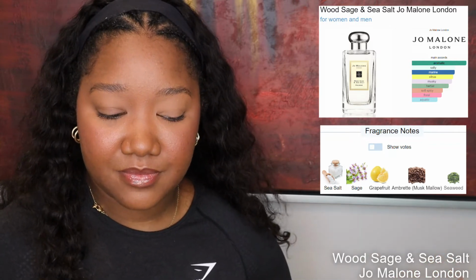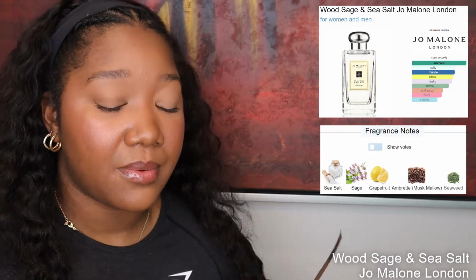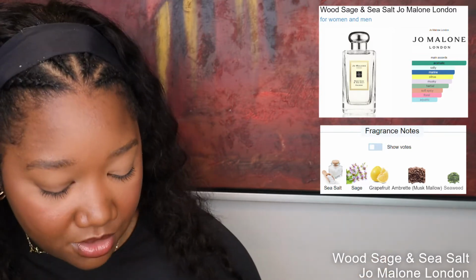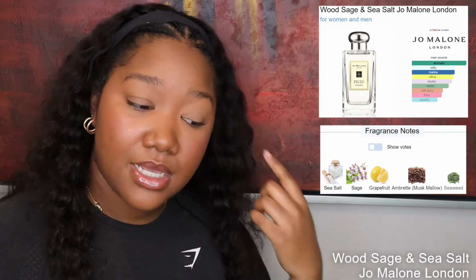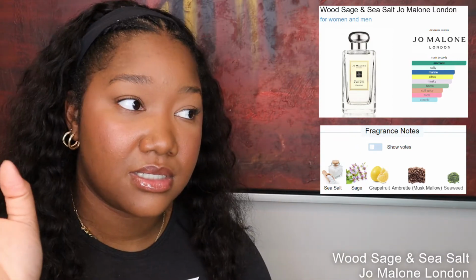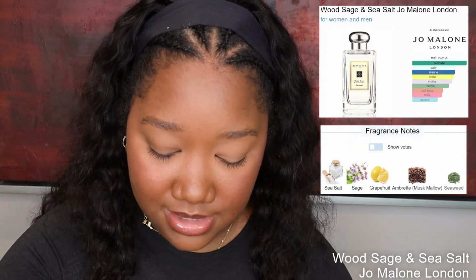Nice for like the hot summer, but because it's so light and it's a cologne, I really don't think it could handle heat all that well. I think it would just kill the projection. But it does smell good, so it's a nice kind of musky, sea salty, light fragrance. So that is Wood Sage and Sea Salt. Projection, like I said, is not strong on any of these fragrances, and their longevity is not great. 3-4 hours you're looking at. But we will continue.